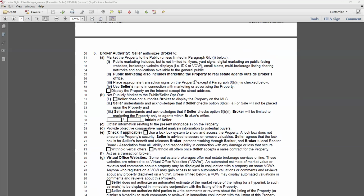Now let's take a look here. What are they giving you authority to do? Market the property, and that also includes the MLS. Here are some areas where you don't necessarily want the seller to check the box. Most sellers are going to be absolutely fine with putting the property in the MLS. Some of them are going to have issues, and I can understand. What if it's a celebrity? In certain situations, they say, "Yes, display the property on the internet, but don't put the street address on there." Unless the seller says, "I really don't want my address out there for the whole world to see," you leave this alone. You do not check this.